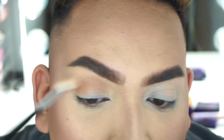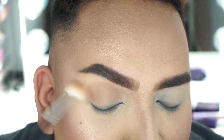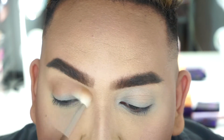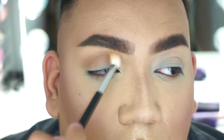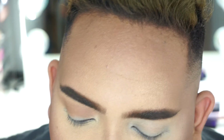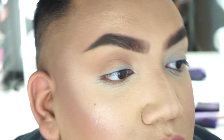You can see they're super duper pigmented, and the eyeshadow formula is really, really nice. Personally, this is one of my favorite eyeshadow formulas because they're super blendable, they're super nice. I'm gonna take the color Albanian and I'm gonna start deepening up the eyeshadow.